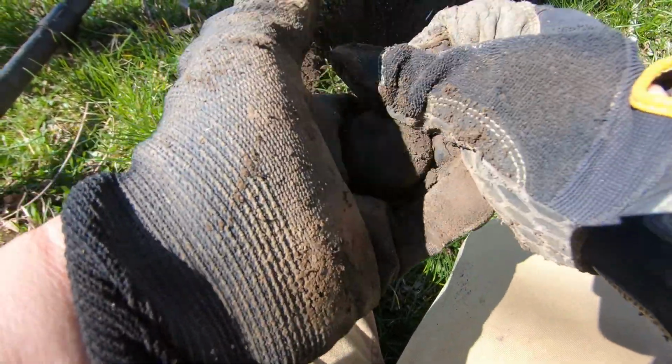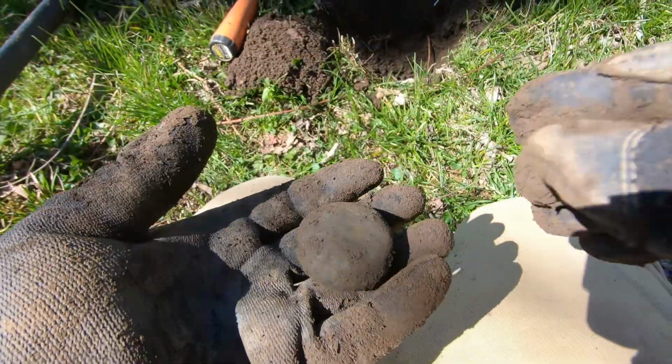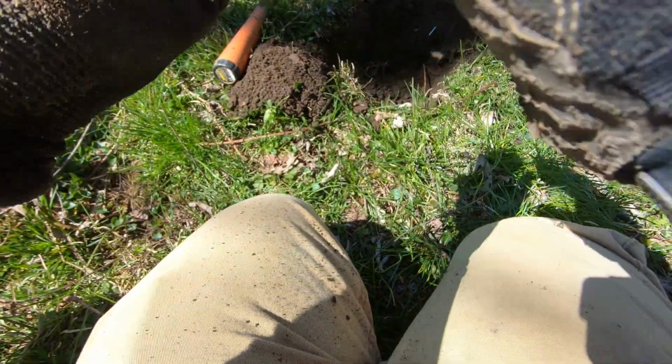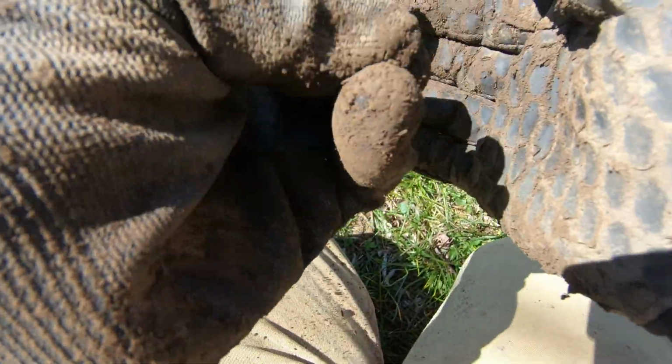So what it looks like I got here is a little drawer, or maybe a little small backroom doorknob. Definitely copper, brass, and solid. Sounded like a quarter. Might dig it out and clean it out real good later. It's the best target I've had all day. On to the next.